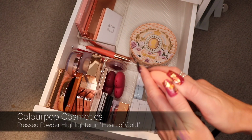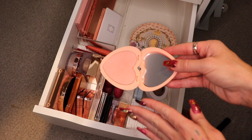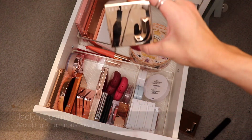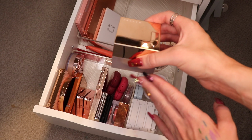I have this one from Colourpop. I'm actually going to go ahead and put this one back in my collection. It is very pink. This is a winter highlighter for me. This is in the shade Heart of Gold. This is a loose powder illuminating setting powder. These do not work for me as they are.